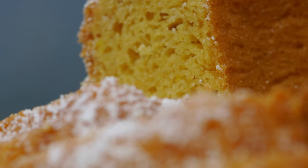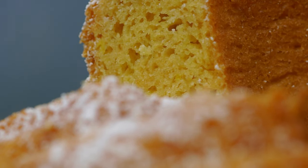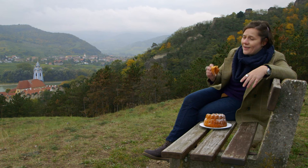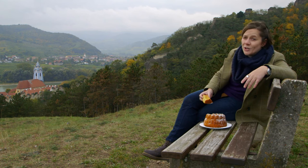And what I love most about it is the idea that you plant it in August and you harvest it and it's ready for Christmas. It's like taking a piece of summer sunshine and making it last throughout the cold, cold winter.